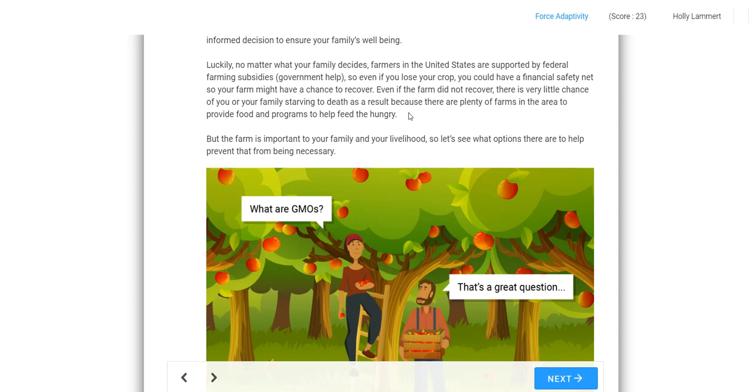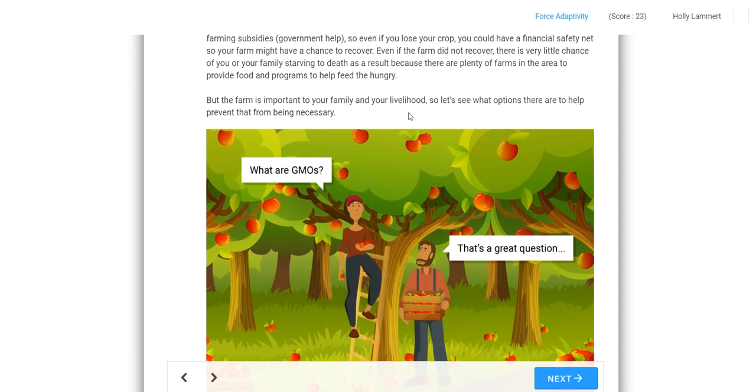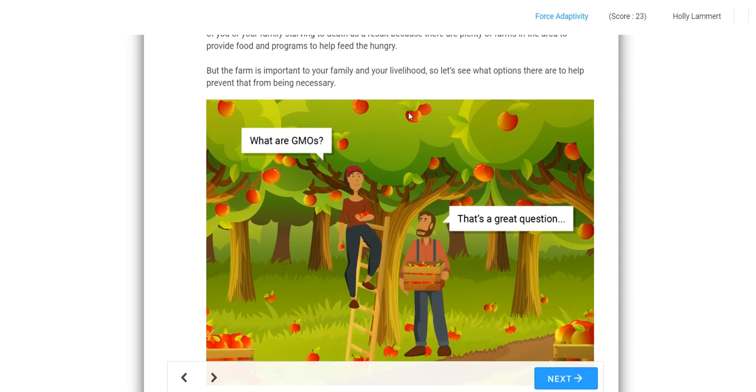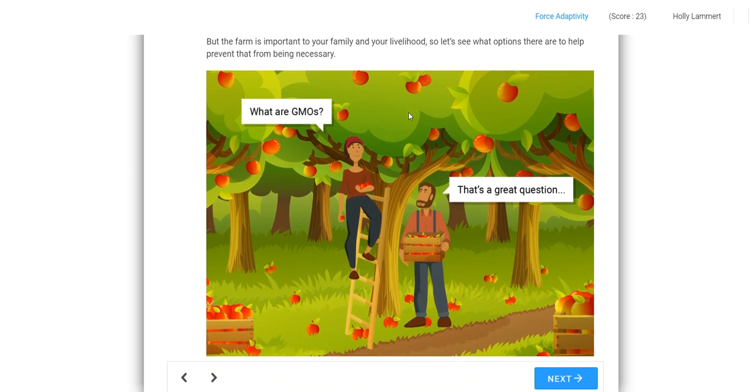Even if the farm did not recover, there is very little chance of you or your family starving to death as a result, because there are plenty of farms in the area to provide food and programs to help feed the hungry. But the farm is important to your family and your livelihood, so let's see what options there are to help prevent that from being necessary.